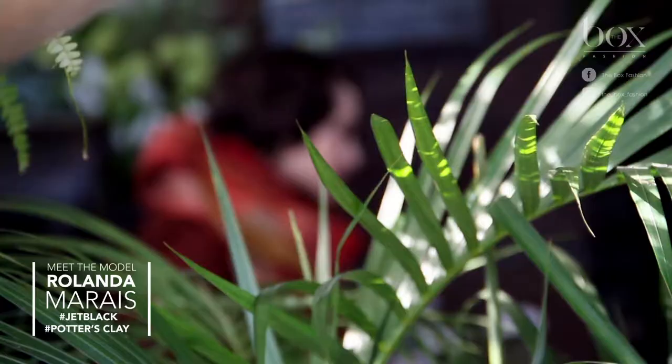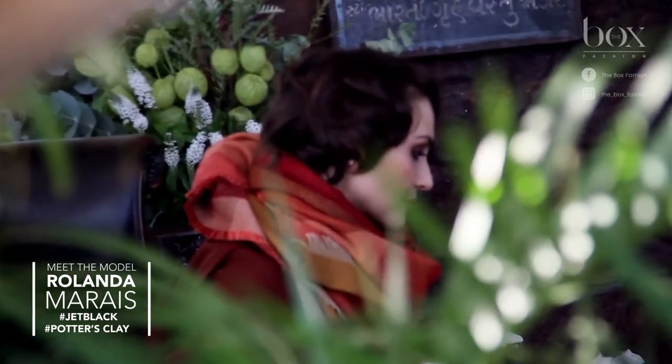My favorite earthy tone item, I would say, is my tan colored ankle boots. I wear them with my jeans, with skirts, with just about everything. It goes with everything. It's wonderful for winter.